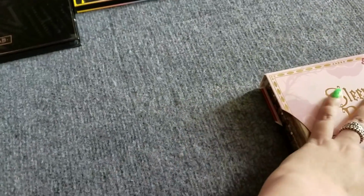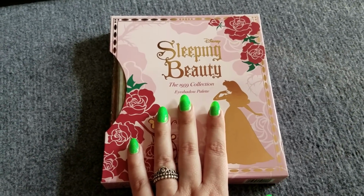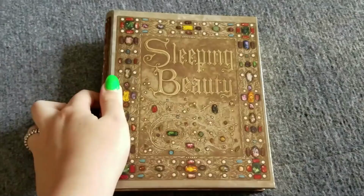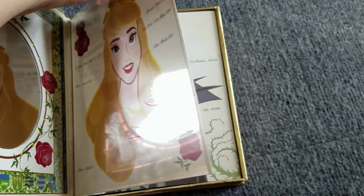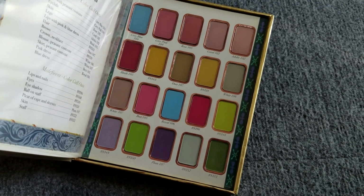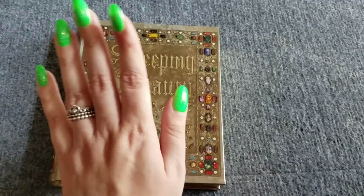Then another very, very obvious keep. Y'all know I love this palette. It's absolutely beautiful, absolutely stunning. I need Besame to come out with more Disney princess collections. It's just so good. The only problem I have with it is that you're battling with this stuff here that doesn't really want to fold back easily. So it's kind of awkward using it, but it's an all matte palette, the color story is bomb diggity, and the formula is so good.